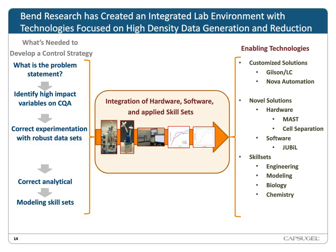Robust data sets, so big data, everyone's getting big data. So how can we utilize big data more efficiently? How can we actually translate that into knowledge and ultimately application? So it's not big data for big data's sake alone.